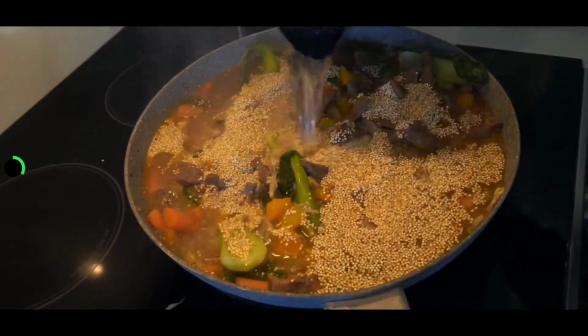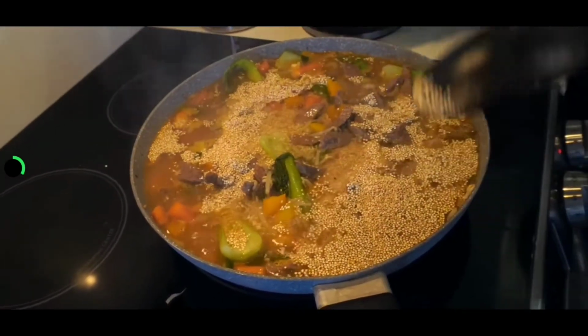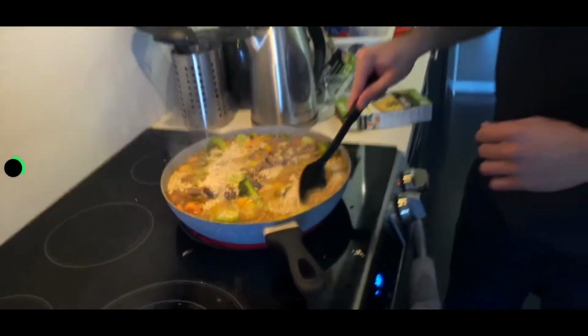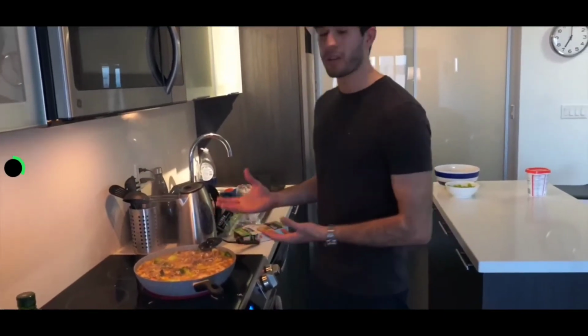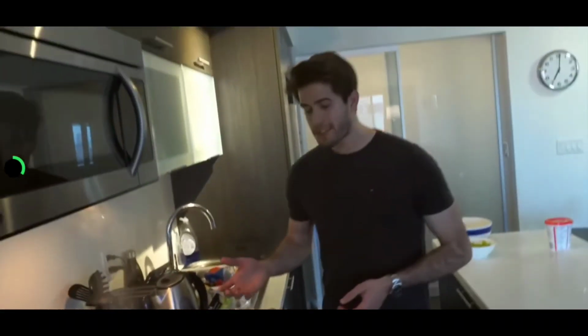Alright, and you want to add a decent amount of water. You might have to add water again if the quinoa is not fully cooked and the water is disappearing. But basically, that's it. You leave this on a light simmer. So you don't want to see the water boiling very strongly. You want to just have it bubbling a little bit. It's just going to stay like that for about 10-15 minutes and the meal will be finished. So we'll catch up then.